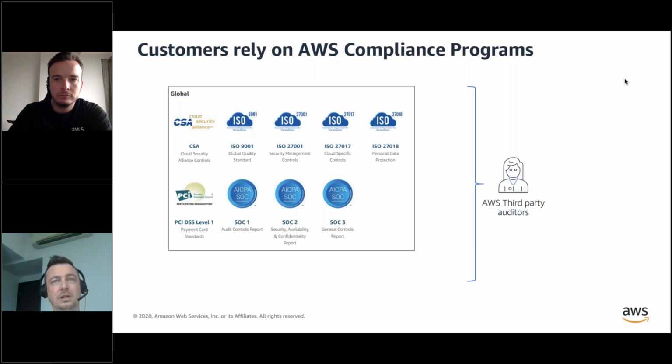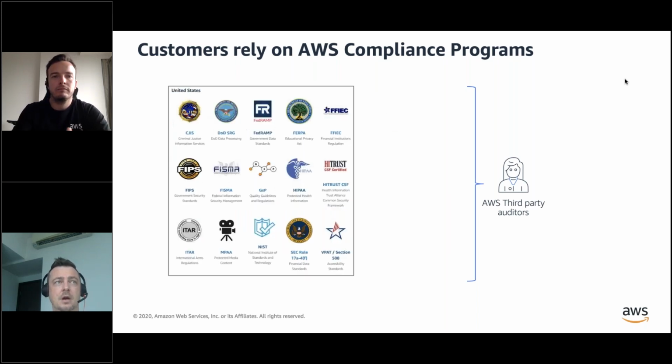Now, we do these at a global level. So global programs like our SOC program, SOC 1, 2, and 3. We have the ISO suite in the 27000 series. We have PCI DSS for payment card industry at level 1. These are all international standards that we are attested to and third-party audited against. But we also do things regionally. We have a large swath of them across the United States that align to things like the FIPS validation for our hardware security modules.